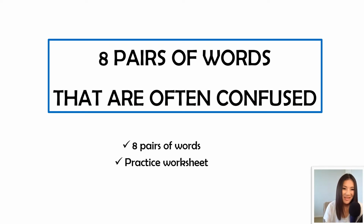Hi guys. In today's lesson, we'll go over 8 pairs of words that are often confused. So these pairs of words are confused with each other and therefore are misused very often. And after that, we're going to have a little worksheet so that we can practice what we go over today.